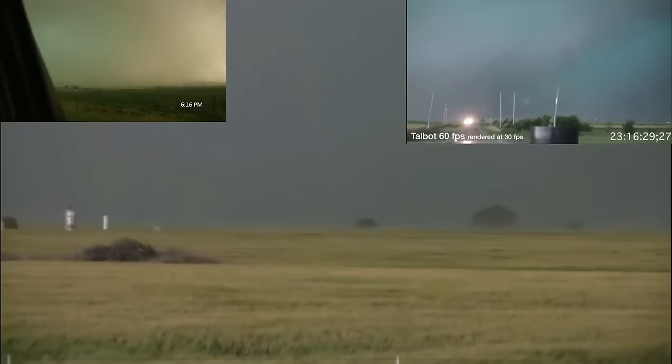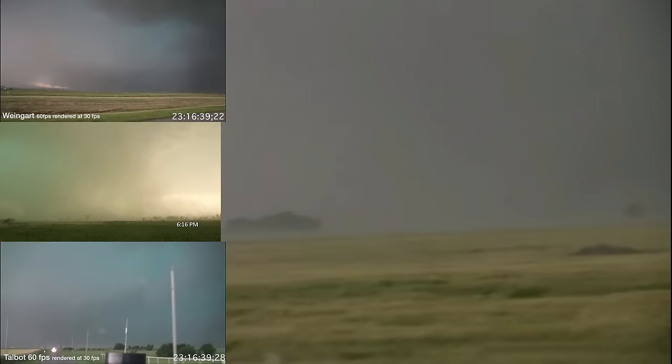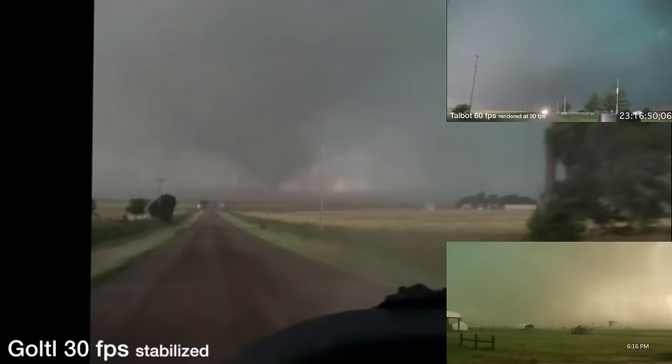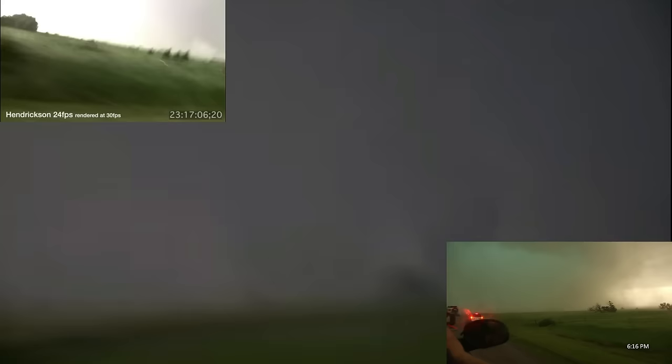Oh, wow. I see a multi-vortex. Okay, go ahead and go. Creep south. Creep south. Oh, there it is. Look at it. There's the edge of it. Oh my. All right, we got a highway. We got to go 2.5 miles east, drop south on 81, then east on 20. Go. It's coming this way. Coming this way.